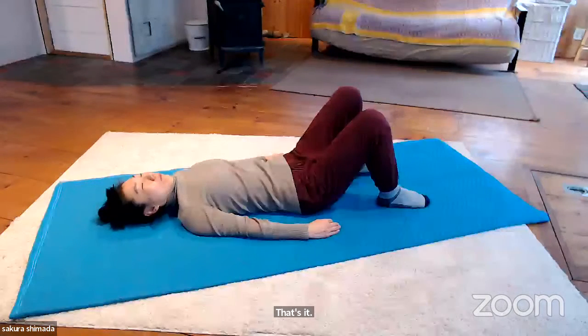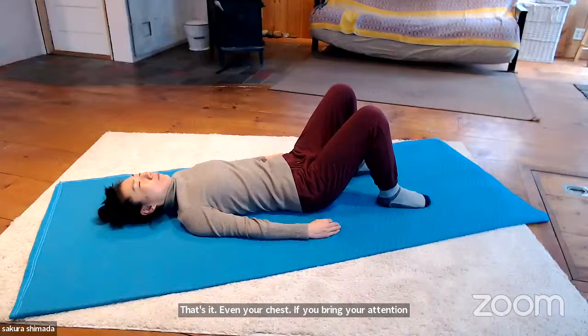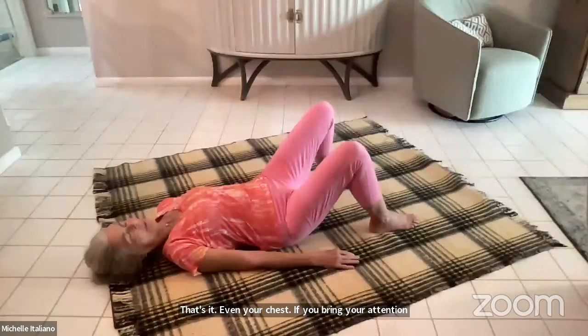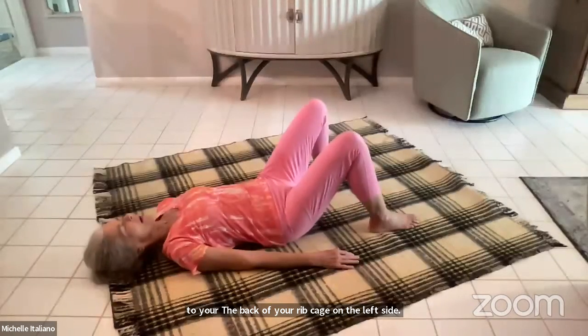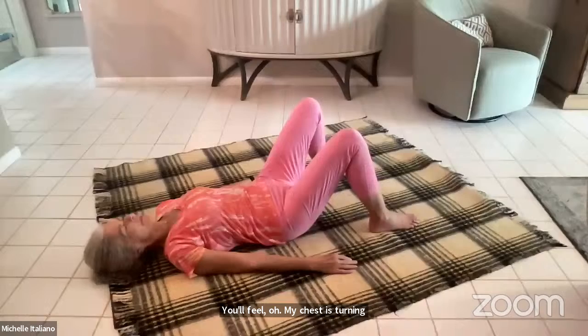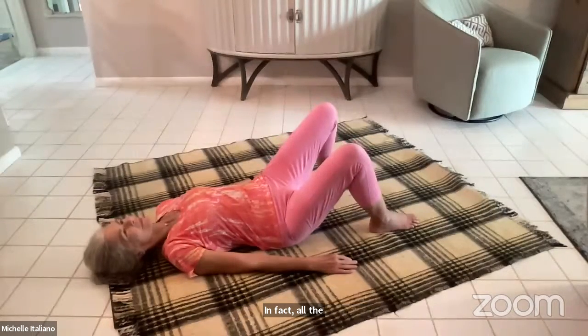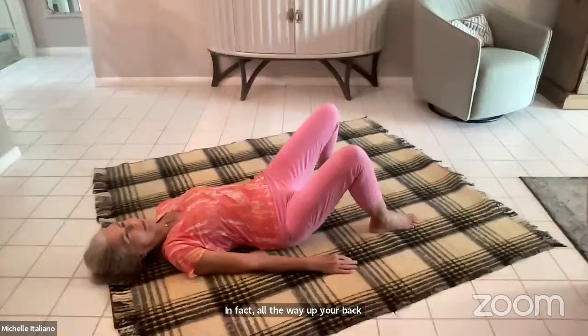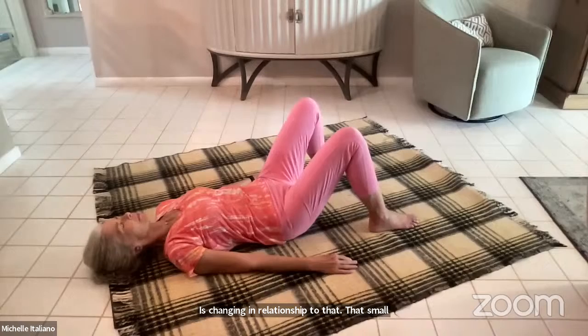Even your chest, if you bring your attention to the back of your rib cage on the left side, you'll feel, oh, my chest is turning. In fact, all the way up your back is changing in relationship to that small innocuous movement of tilting your knees.